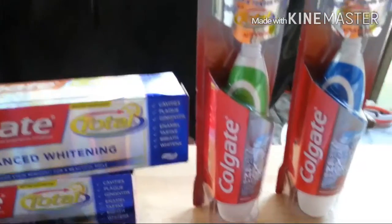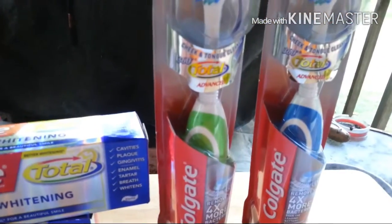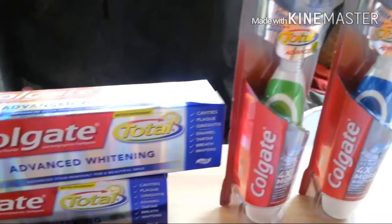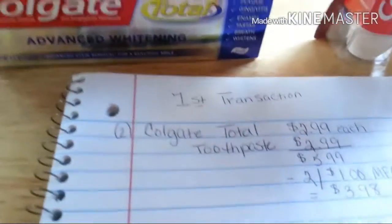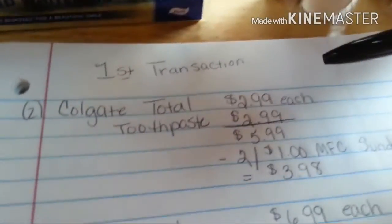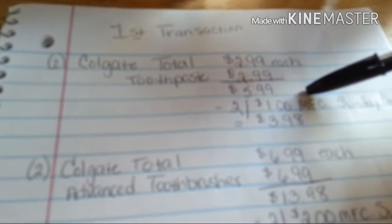Was the Total toothpaste that was on sale and the Total Advanced toothbrushes. I'm going to give you a breakdown here. This is the first transaction so I could roll my ACVs. I'm going to break it down here for you. The Colgate Total toothpaste is on sale for $2.99. I got two of those that made it $5.99.